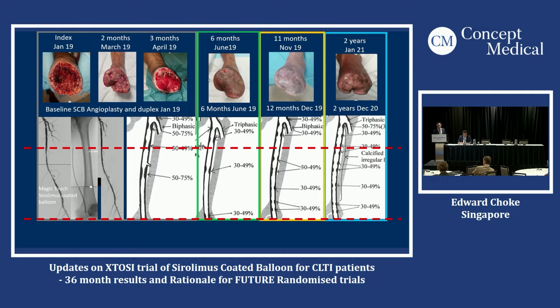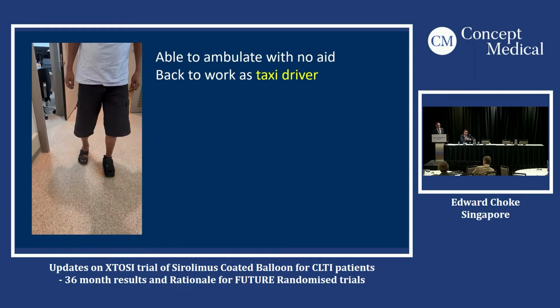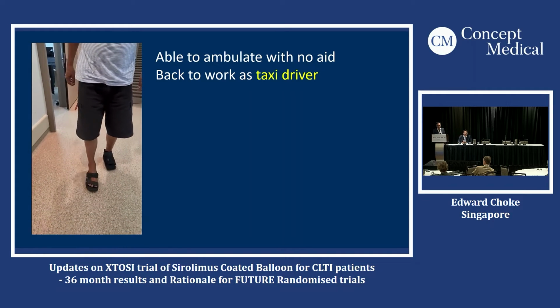However, you can see that with any diabetic patients, they will start to have some disease coming back. So we do see the disease coming back. But the real thing is whether it translates to excellent clinical outcomes, and at the moment, in terms of amputation and also target lesion revascularization, it seems to be able to do that. And this patient, we were able to get him back to ambulate at about 1 year, and he's back to work as a taxi driver.